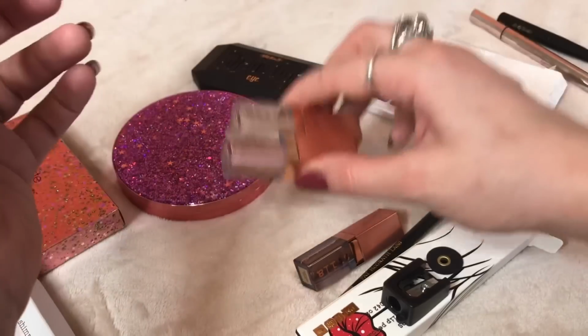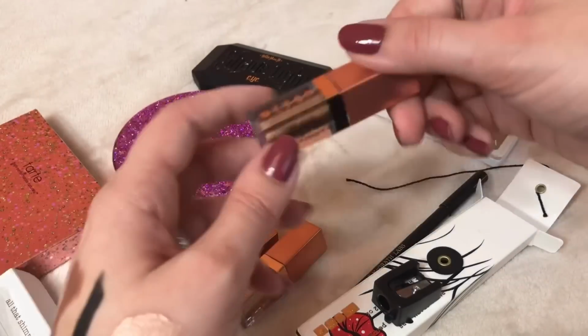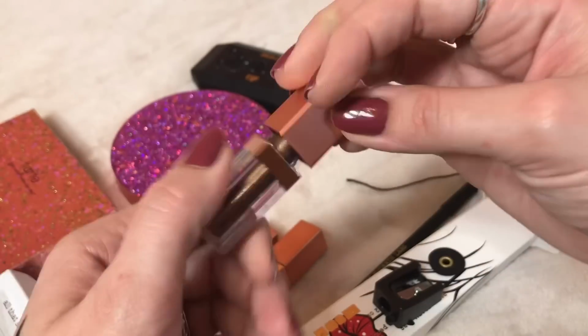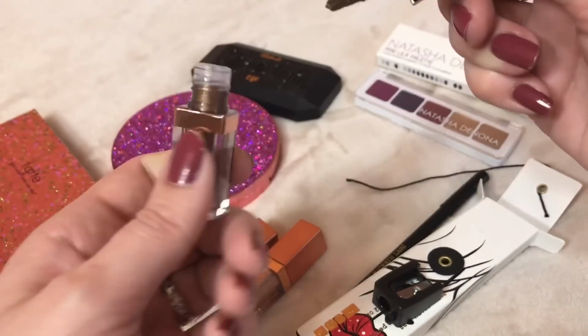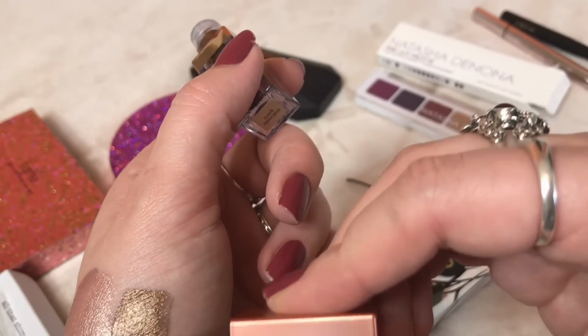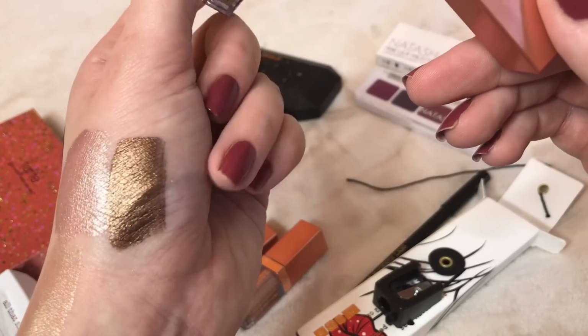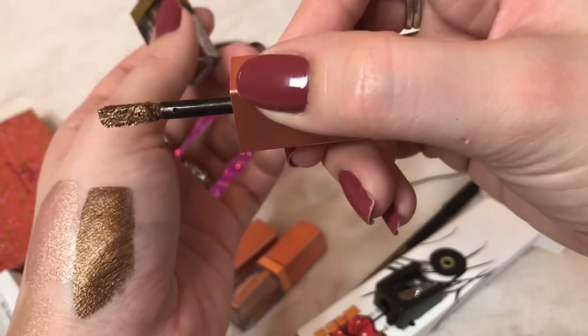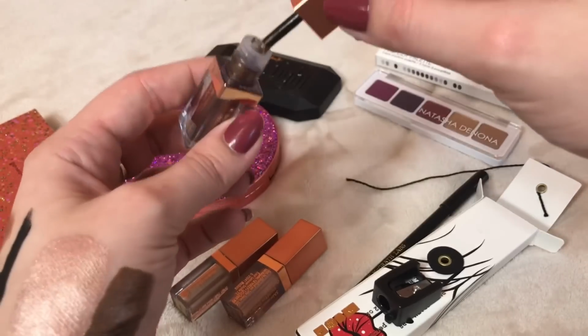So those two are really nice, kind of everyday type of colors. And then you have the shade Vivid Smoky Quartz. And this one is a definite, I don't want to say winner for me, but it's a definite interesting color. Sorry, can you guys see now? Sorry, I kind of moved my hand. I feel like the shade in itself is just so beautiful and different.